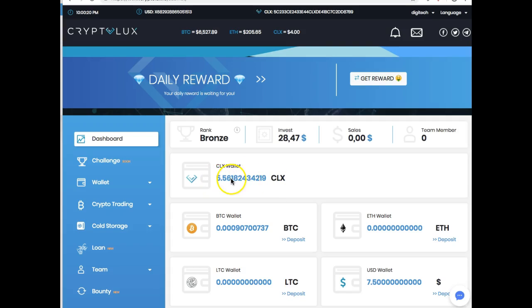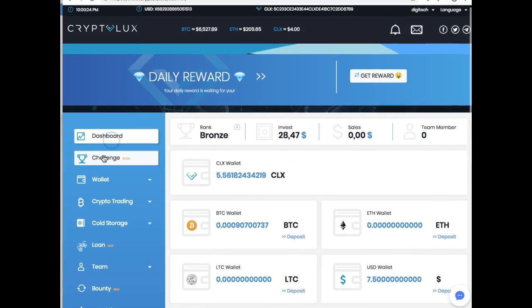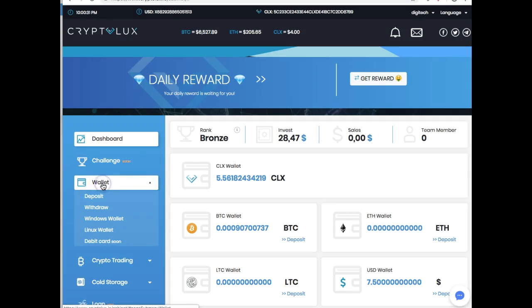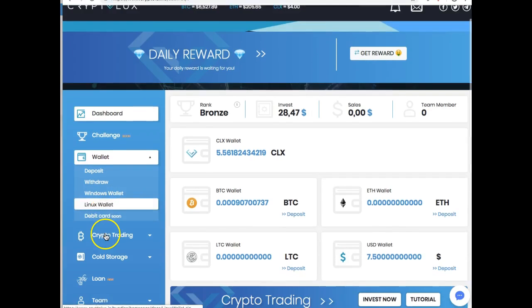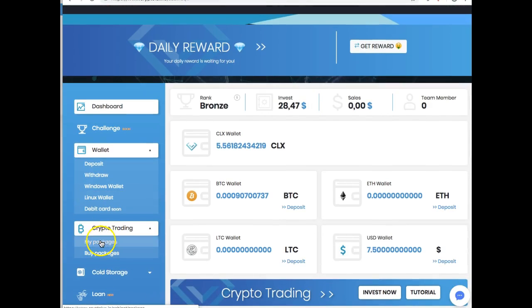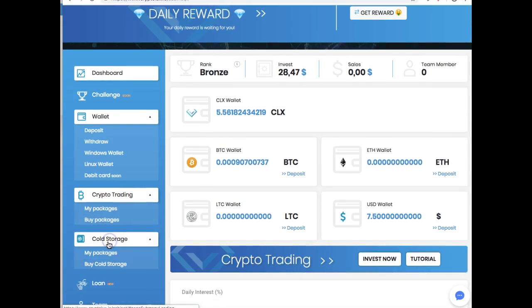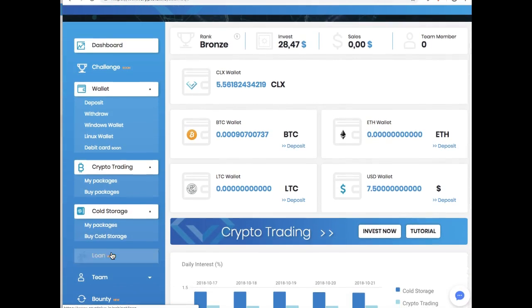They have their own coin, which is the CLX coin. As we see on this dashboard, you have a challenge, which is coming soon. I have no idea what that's going to be about. This is your wallet: deposit, withdraw, Windows wallet, Linux wallet, and a debit card to come soon. Here's crypto trading. You buy your packages here. My packages is what my packages are, or you buy a package. They also have cold storage packages, and you can buy cold storage packages.